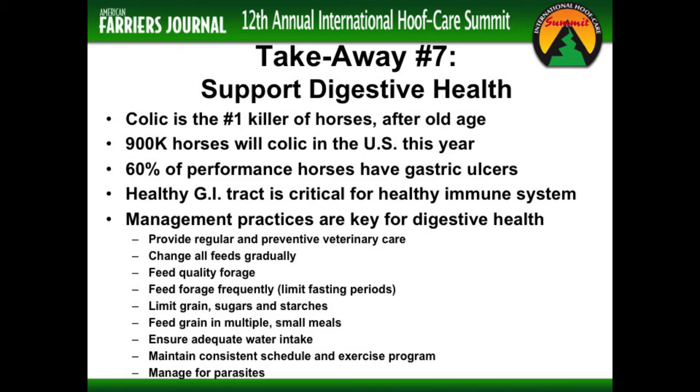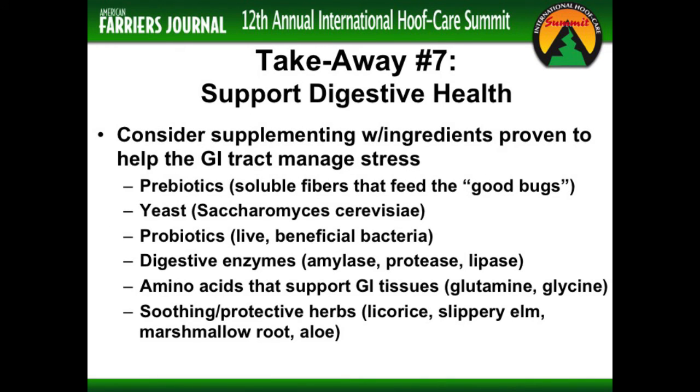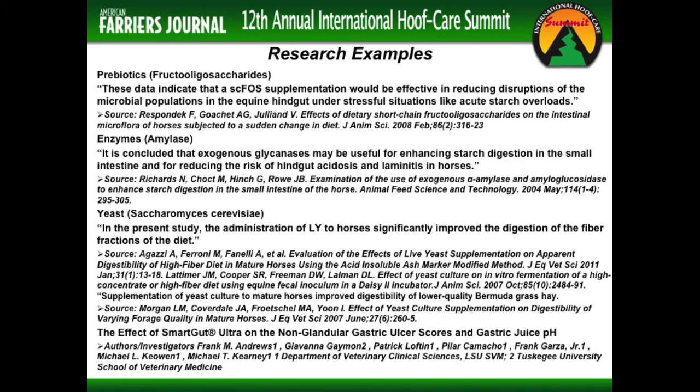Management practices are really important as well. This list here, which you'll get when you get the slides later, has to do with managing for the proven risk factors for colic and ulcers, so that's really important. But this is definitely a place where supplements can help. There's a lot of research showing that things like prebiotics and yeast and enzymes help the digestive system better manage some stressful events that happen commonly in horses' lives day to day, and help lower their risk of some of those situations. If you don't believe me about the supplements, here's a really boring research slide. We will go on from here.